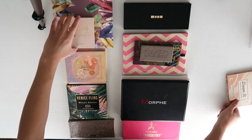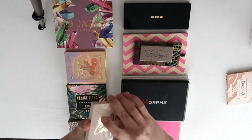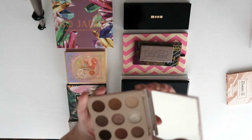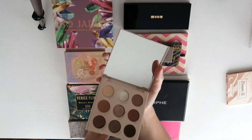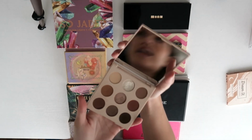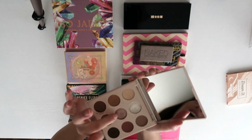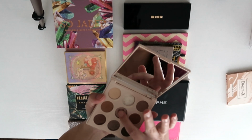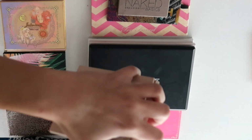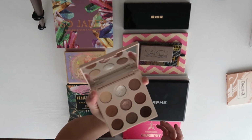And then the next palette that I got from Colourpop is the Going Coconuts palette. This one I got on December 30th, 2019. This is kind of like a neutral everyday eyeshadow palette, and honestly I think this palette's a bit overhyped. I think it's good as a neutral palette, but it's nothing crazy that I'm into. This shade is probably the shade everybody likes the most, but it's very crumbly and kind of hard to work with. So it looks pretty when you swatch it, but sometimes when you apply it on your eyelid, it looks crumbly, and I'm not about to try to do backflips for makeup here.